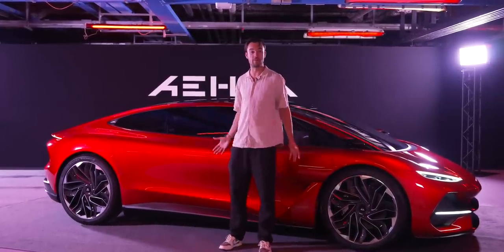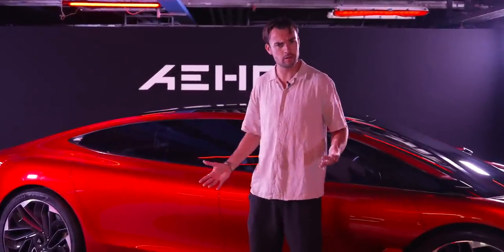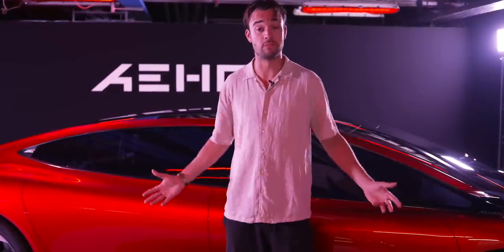Very excited to find out more about this vehicle. Very excited to drive it in early 2026. But for the time being, very curious to know what you guys think of Aehra, of this radical new take on a high-performance electric vehicle.